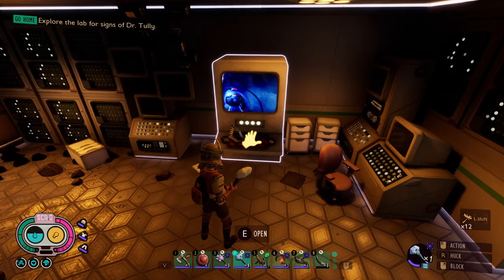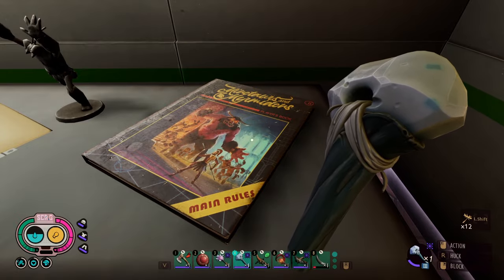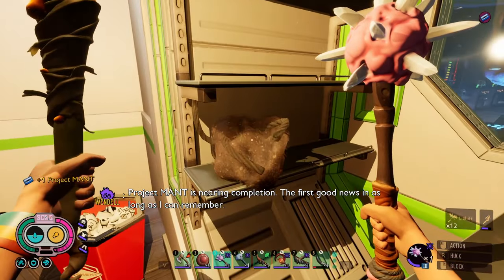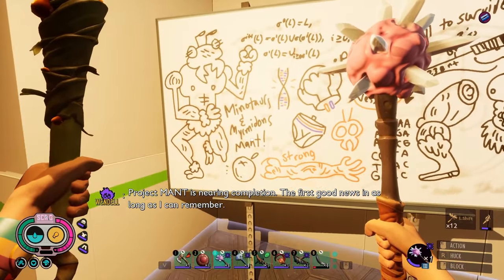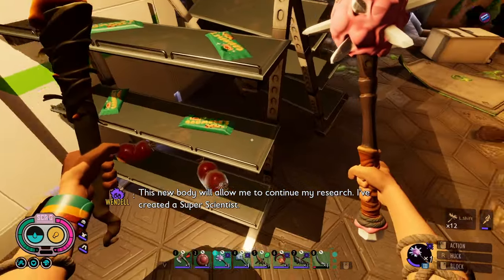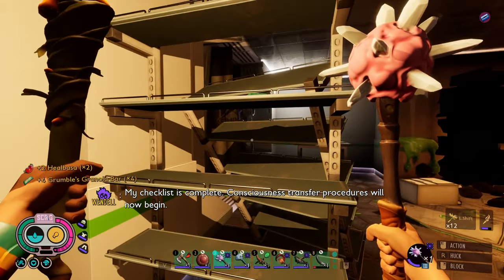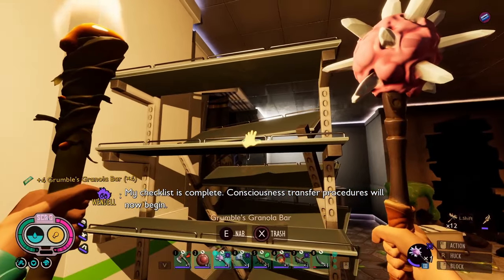Alright. Okay, opened a door. Minotaurs and Myrmidons. Rule book. Okay. Tape. Project Mant is nearing completion. The first good news in as long as I can remember. This new body will allow me to continue my research. I've created a super scientist. My checklist is complete. Consciousness transfer procedures will now begin.